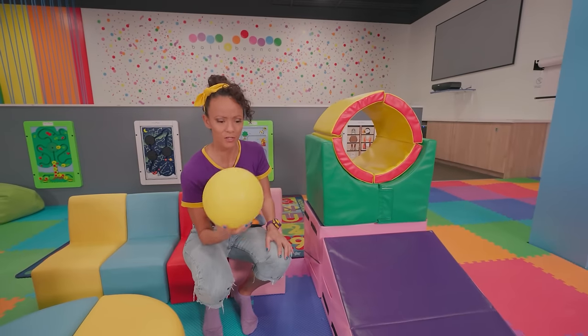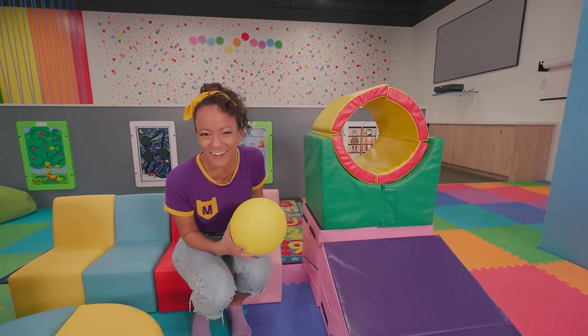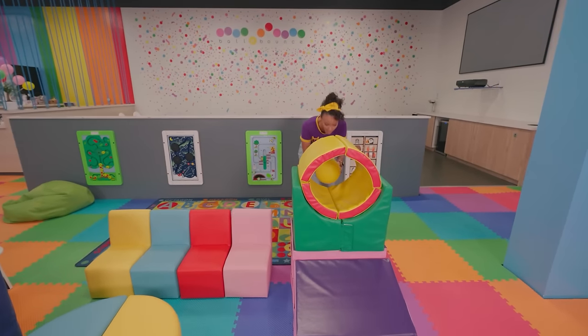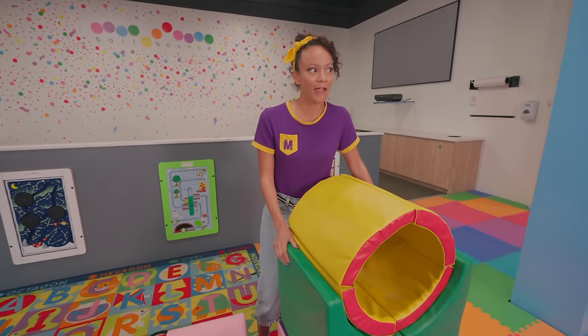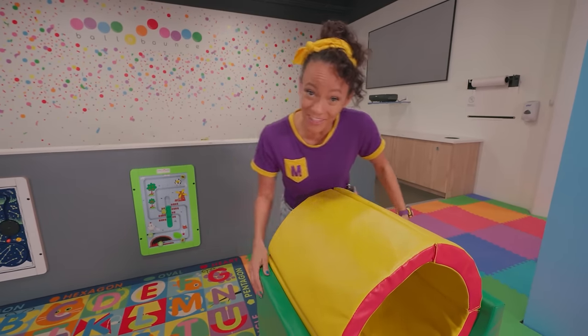And this ball's here too. Should I throw the ball through the circle? Okay, let's do it. All right, ready? So long, ball. Woo! Hey, I see some really special circles over there. Come on.